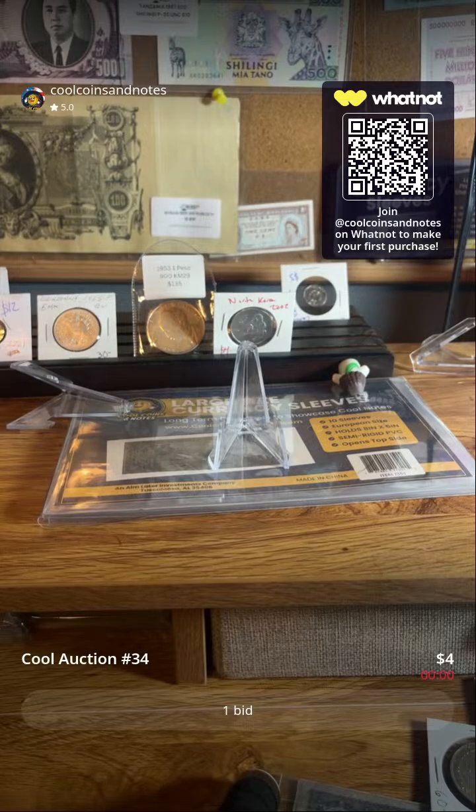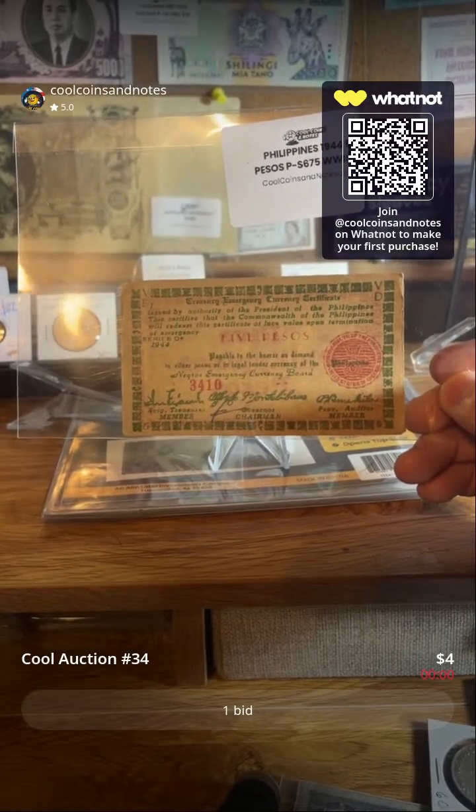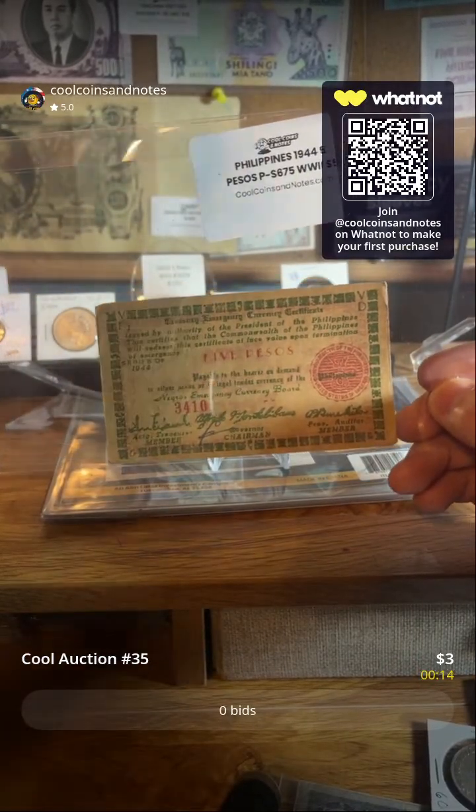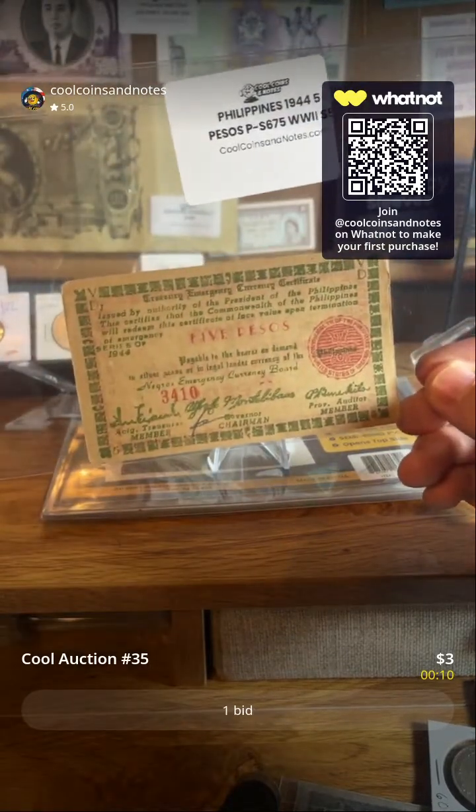All right. So next up, let's do a little Philippines note. It's going to be World War II, 1944, 5 pesos. A little emergency issue.